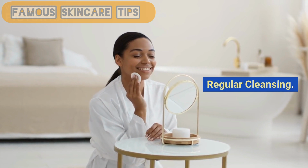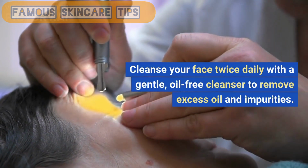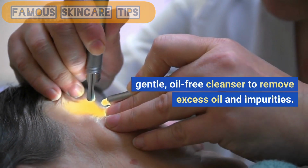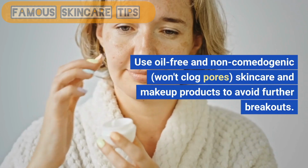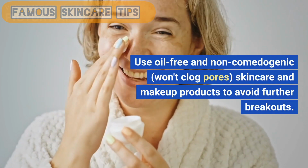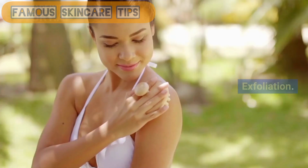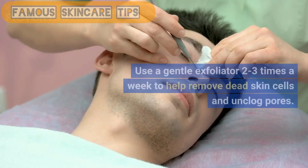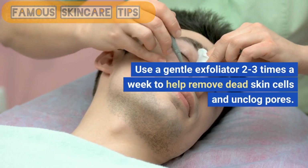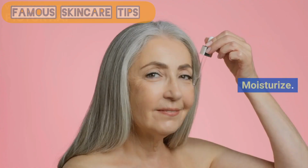Regular cleansing. Cleanse your face twice daily with a gentle oil-free cleanser to remove excess oil and impurities. Non-comedogenic products. Use oil-free and non-comedogenic skincare and makeup products to avoid clogged pores and breakouts. Exfoliation. Use a gentle exfoliator 2 to 3 times a week to help remove dead skin cells and unclog pores.